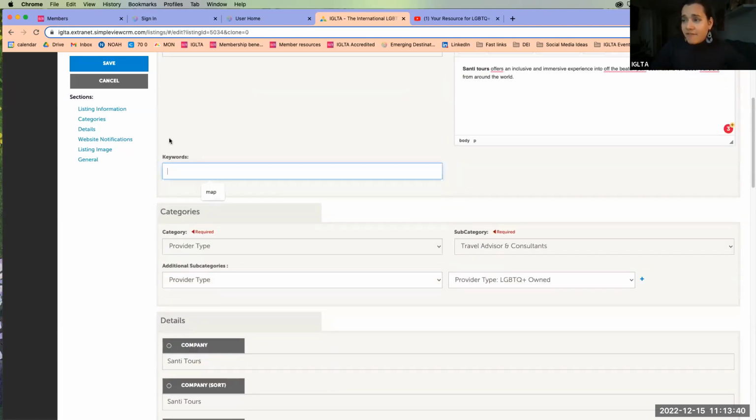One new thing that you have here as well is keywords. So you're able to add keywords and separate them with a semicolon. For example, if you offer LGBTQ plus tours, if you offer nature tours, if you offer adventure tours, right? So you're able to add different keywords, and this is great because it's going to allow you to have more searchability on our website.